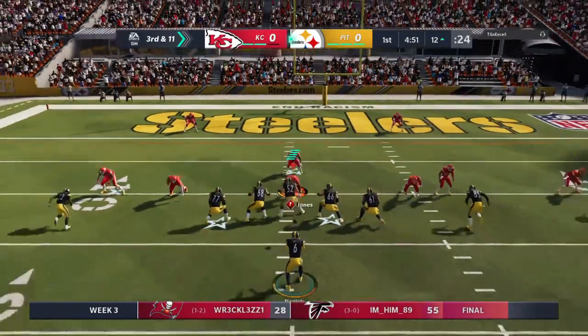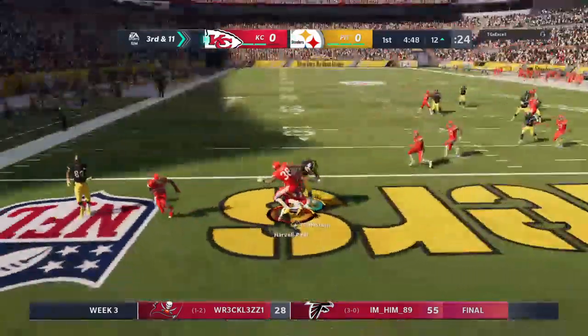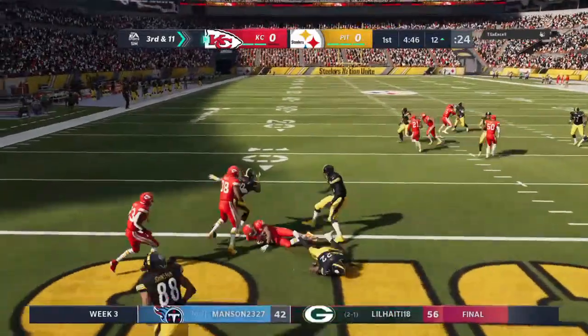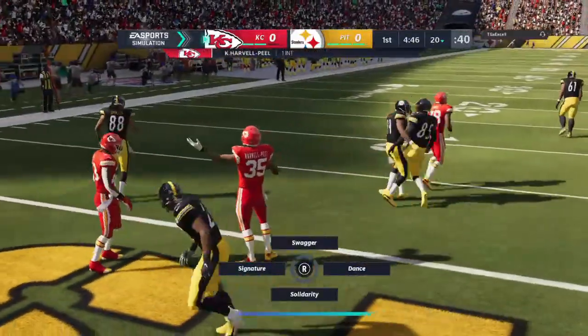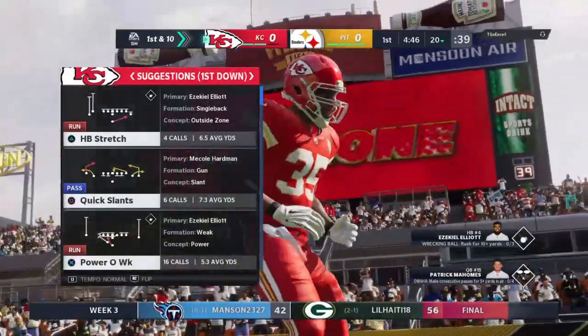This is 3rd and long. Now they'll throw here out of the gun. And this is going to be intercepted. Read it well, and it's picked. And a big turnover there as his guys will get the football back.